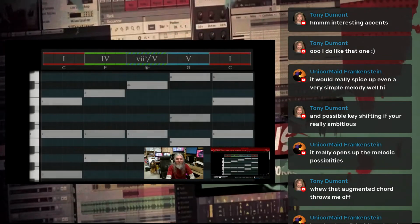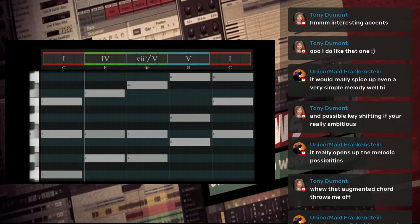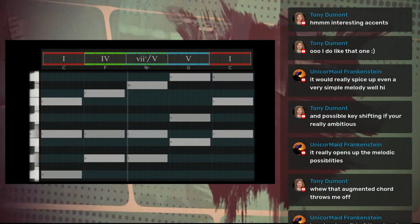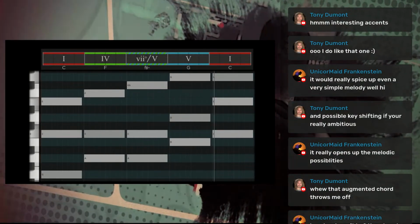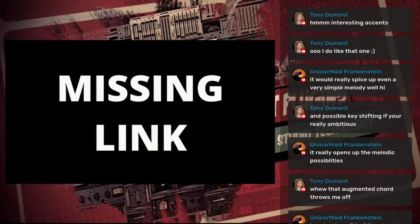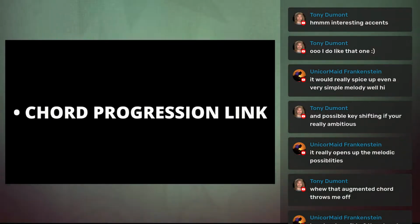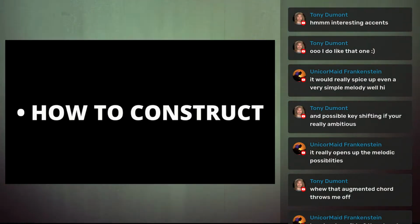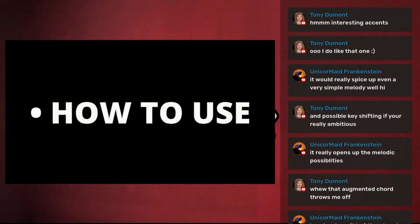What do you think is unique about this chord progression? It has a link that is missing from many chord progressions, which allows it to have a better flow. So in this video, I'm going to reveal what this missing link is, how it can be constructed in several ways, and how you can use it to bridge the gaps in your own chord progressions.